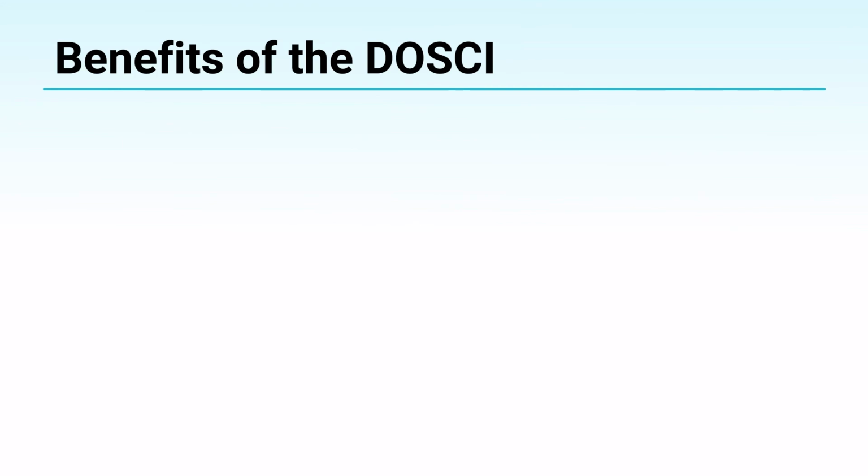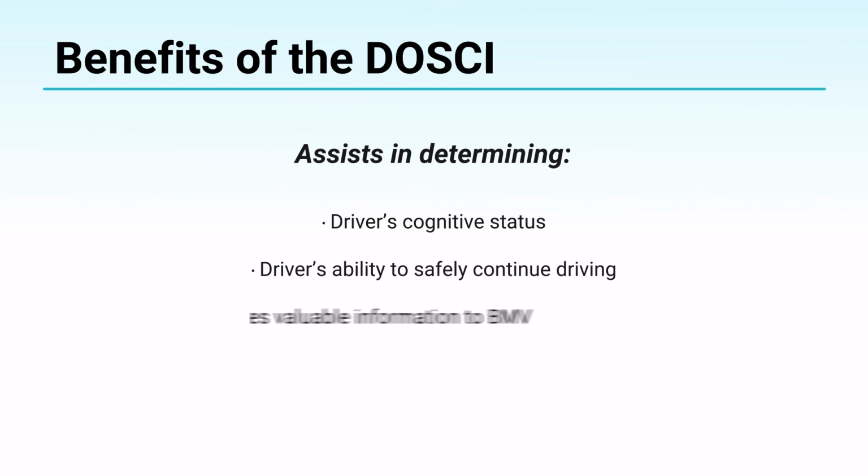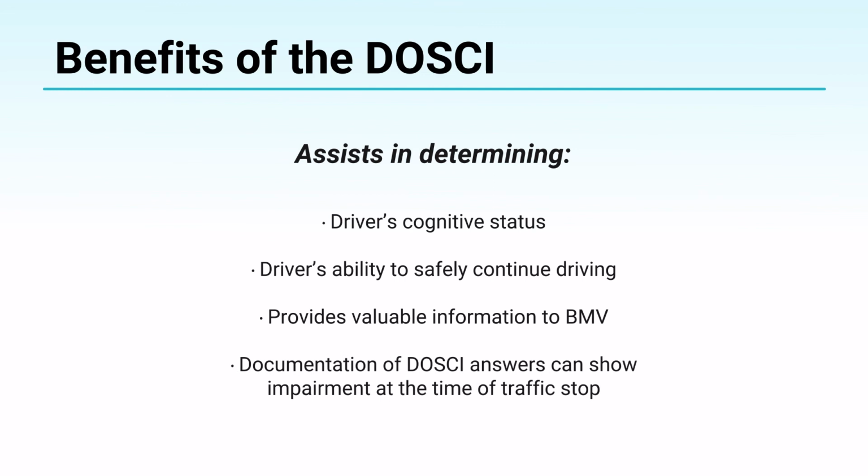The DOSCI screen is a valuable tool for law enforcement. It can assist an officer in the determination of a driver's cognitive status and their ability to remain safely on the road that day. It also provides valuable information to the BMV when they are following up on a special case submission. Documentation of DOSCI answers accurately describes impairment at the time of the traffic stop.